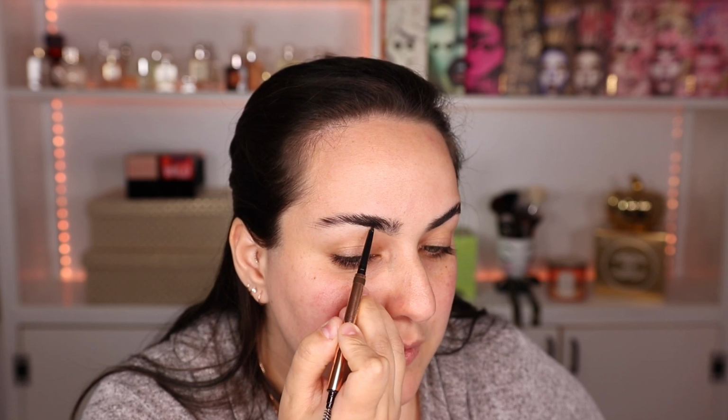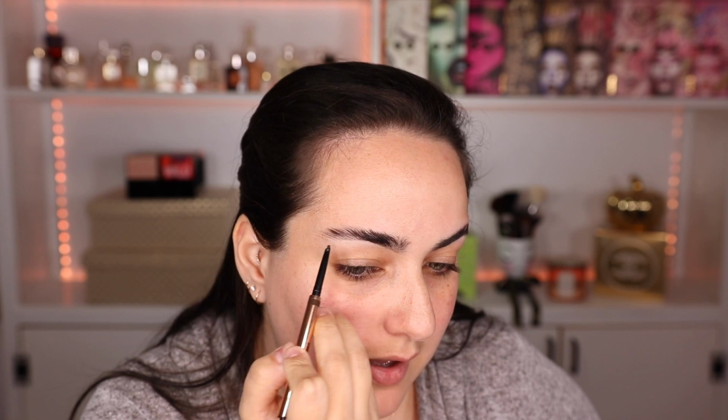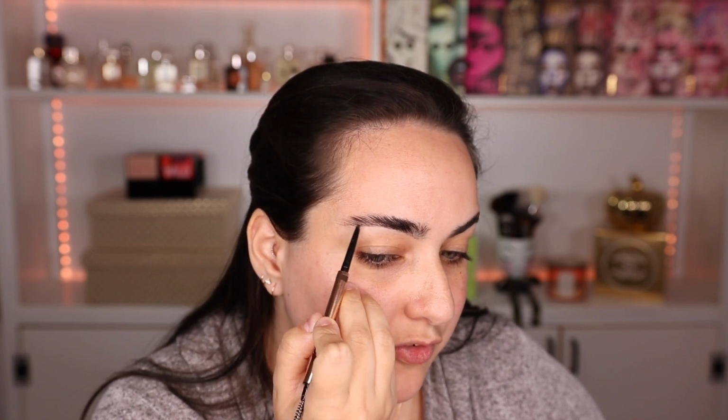Now, the second most important thing about this eyebrow pencil that I absolutely love, and that to me makes it even more worth it, is that Charlotte made it refillable, meaning you pay $25 for your first one. The packaging, by the way, is really nice. It looks like it's going to last you for quite a long while. And then you can simply buy the refills, this little thing right here, for $15 every time.